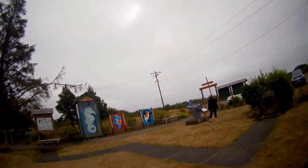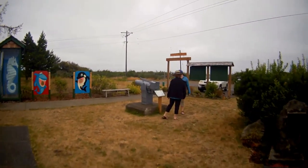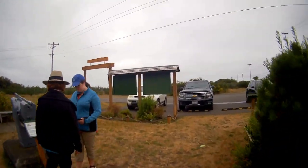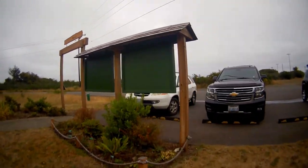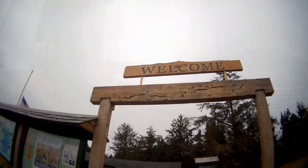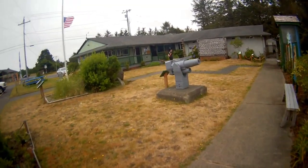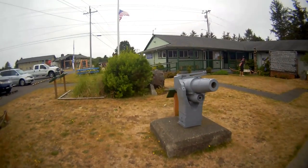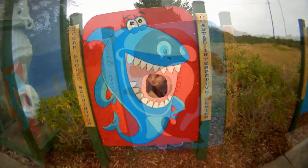We'll do a real quick tour around the outside. There are lots of exhibits outside too, but this is the beginning. And as you walk in, here's a big harpoon gun. That was what they shot harpoons at whales.